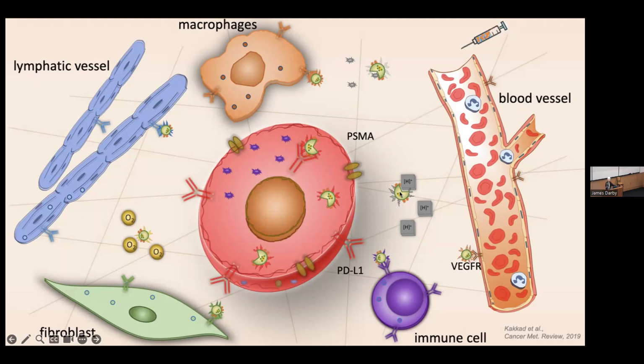In our case, we use small interfering RNA. And we deliver them to some specific targets. So you can target them to PSMA, you can target them to FAP alpha if you want to target fibroblasts, you can target them to PDL1, for instance. And so they release their cargo at the target of interest.